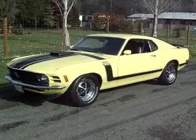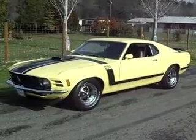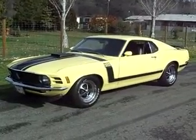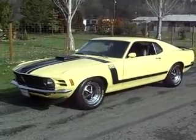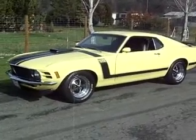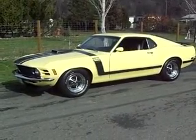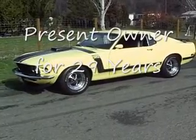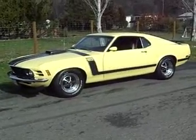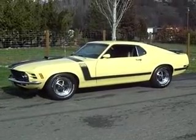Didn't even drive in the rain in Oregon. If it rains, 1970 Mustang, Boss 302. Originally from Oklahoma City, it's been in California for 11 years. This present owner has owned it for 29 years, and he has never driven it in the rain. It has 140,000 miles on it.